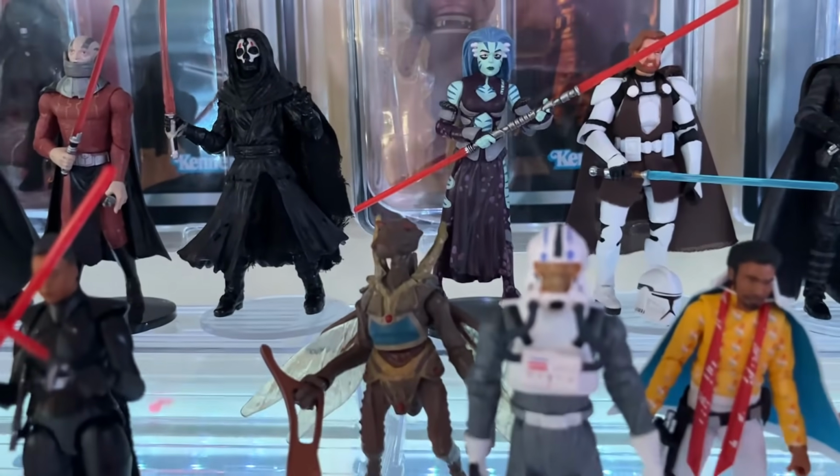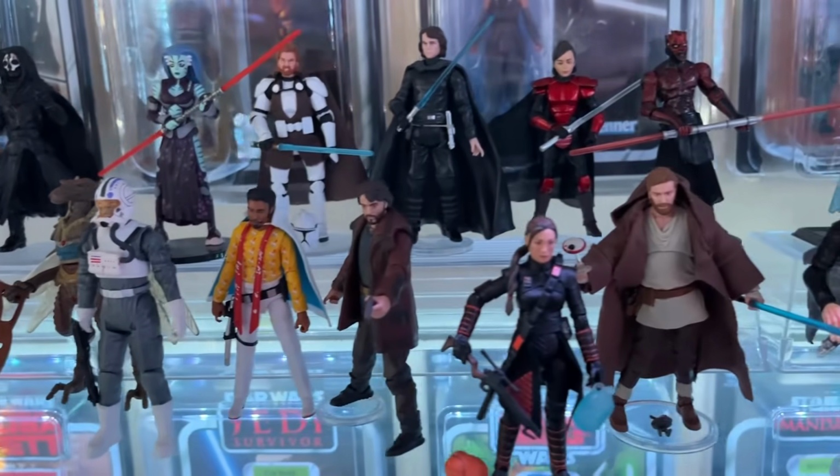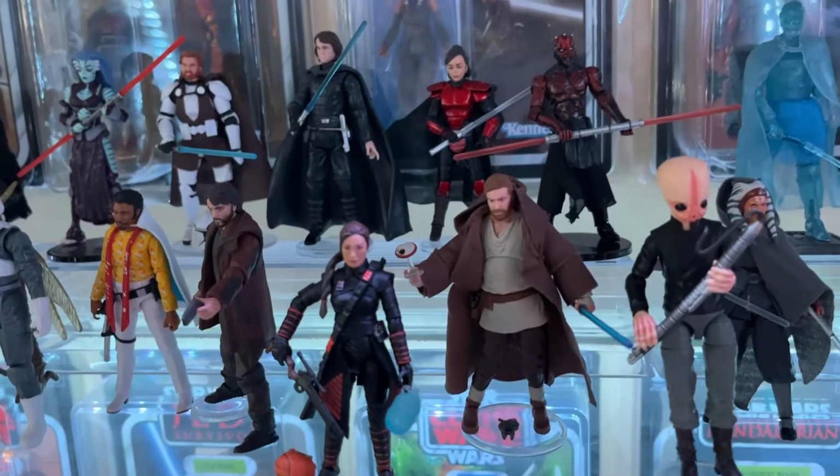I love having all these characters. I love how they made a whole bunch of different characters. The more obscure, the better. So I have them all displayed here on the middle shelf. Of course, vintage collection figures there in the back.